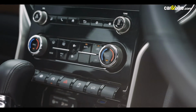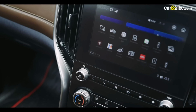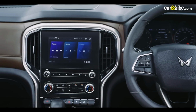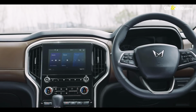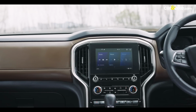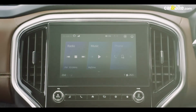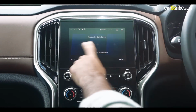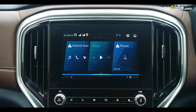The Z8 and Z8L get dual zone climate control, while Adrenox Connect starts from the Z6 variant and up. I honestly felt the resolution of the touchscreen could be a lot better, and it needs to also be brighter in the daytime, especially in the afternoon sun. But otherwise, it's fully loaded, and that connected car suite gives you remote command and control of the car.